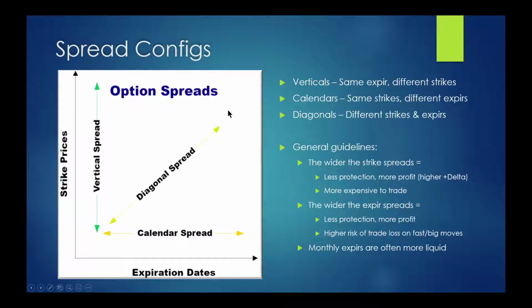Good to go. Here's your basic spread configs. So your vertical is you are at the exact same expiration date and you are selling different strikes. Buying a strike, because we're going to only talk about debits from here on out unless you guys have credit questions. But you're going to buy the better lower strike on a call spread and sell a higher strike, and vice versa on puts.